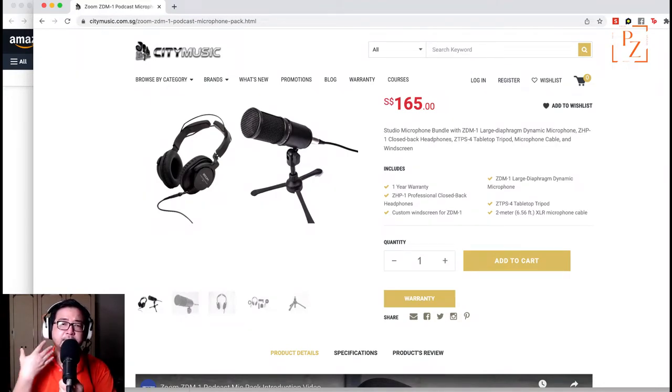The bad thing about these kinds of mics is that they're not that sensitive, so you have to put them very close to you, and your mic kind of blocks your face in a certain sense. So yeah.